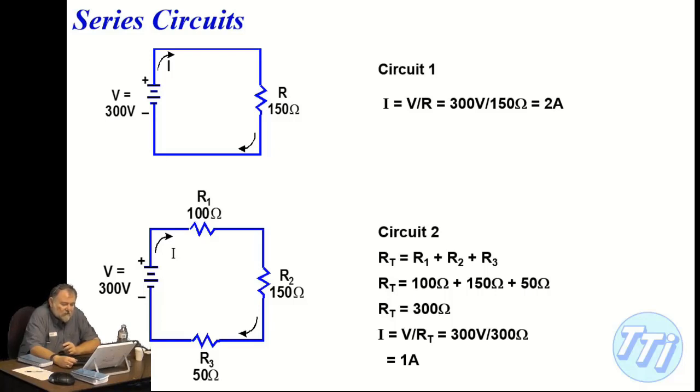Okay, here's two circuits. They're very simple. You have a voltage, you have a current flowing, and you have resistance. Voltage is 300 volts, resistance 150. What's the current? I equals V over R. 300 divided by 150 is 2 amps.